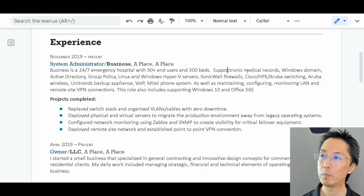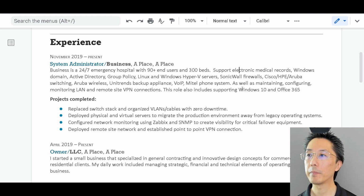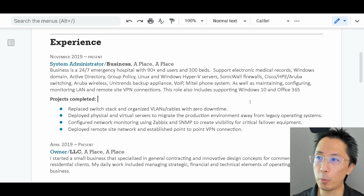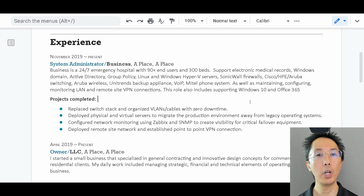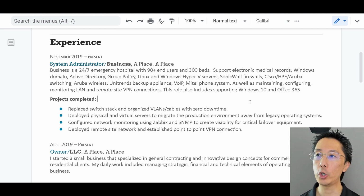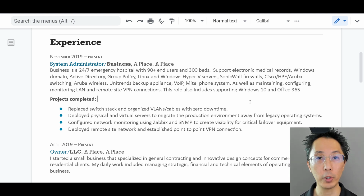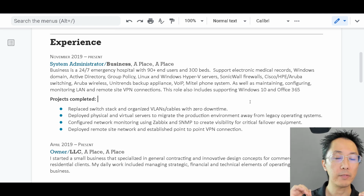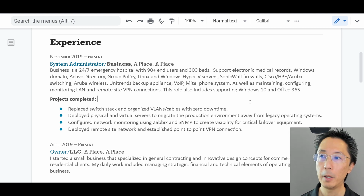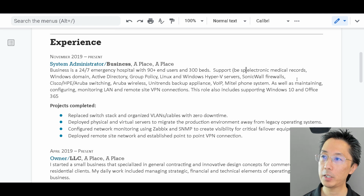You support. Okay. You could probably even take out support, just say electronic medical records. Now, when you say support, how do you support them? Right? Yeah, did someone set it up for you and then you're doing troubleshooting, you're doing technical support? Do you have to go on site? Do you have to do changes? Be specific about what the support is. Be specific here.